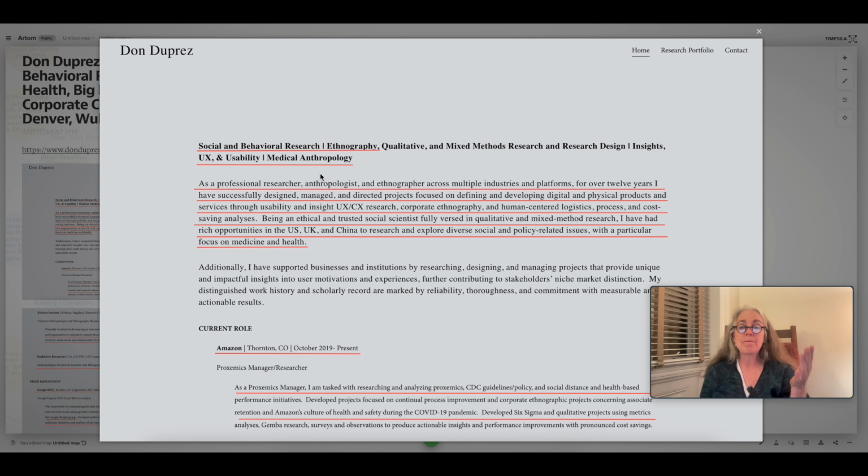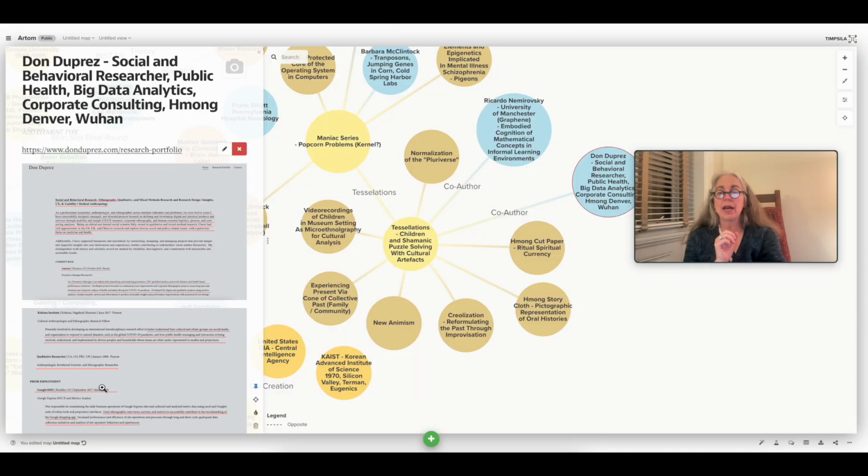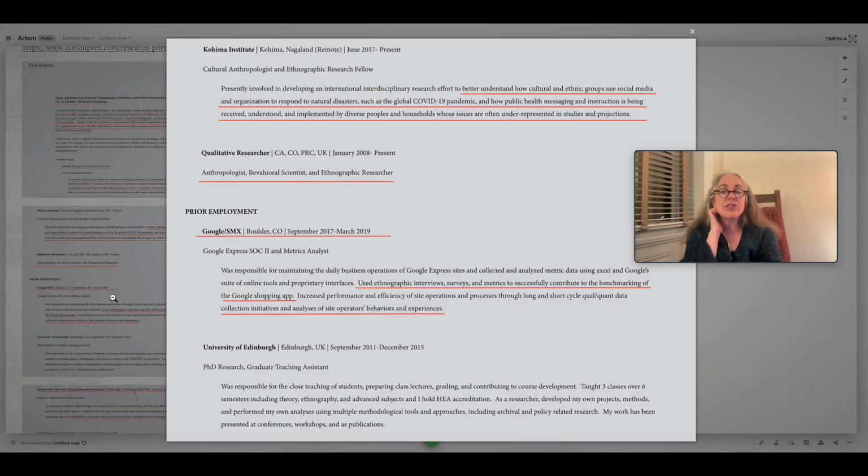He's currently working for Amazon in Thornton, Colorado as it says proxemics manager. And so those are the people who are going to be tracking, for pandemic purposes, workers in logistical situations. So that's going to be smart wearables, right? And that's what they're going to put on the kids to track them. So he's a medical anthropologist working on wearable technologies. Before that, he was working in behavioral science in California, Colorado, I don't know, PRC, Puerto Rico maybe, in the UK. So he's a general researcher across these different things. Oh, the People's Republic of China.